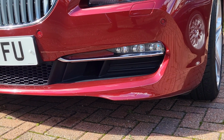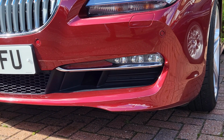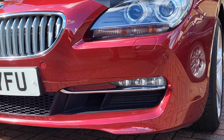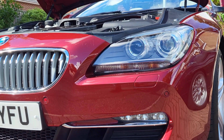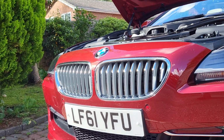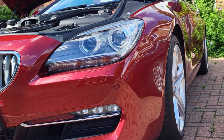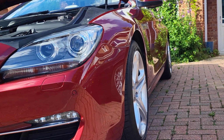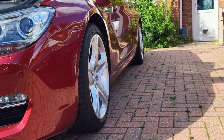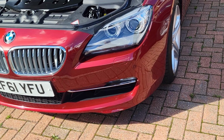LED fog lights, so 3 elements to the LED fog lights. LED main beams, of course, on this. So yeah, be interesting. I haven't been out in the dark in it yet, so it'll be interesting to see. As you see, everywhere is perfect, isn't it? Yeah, never had a car with that clean alloys. Now, my alloys were clean and unmarked, but never having a barrel which was unmarked as well. That is crazy.